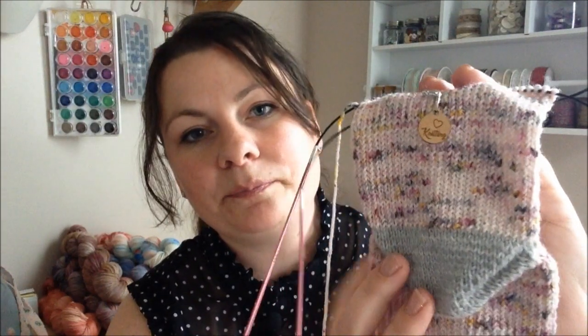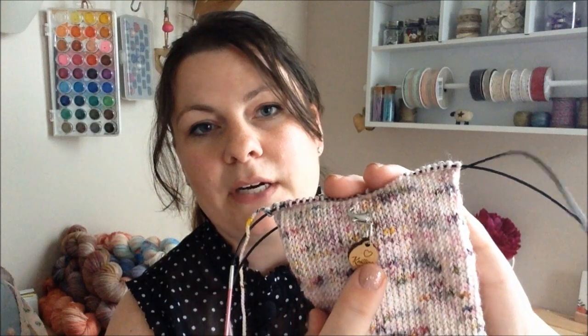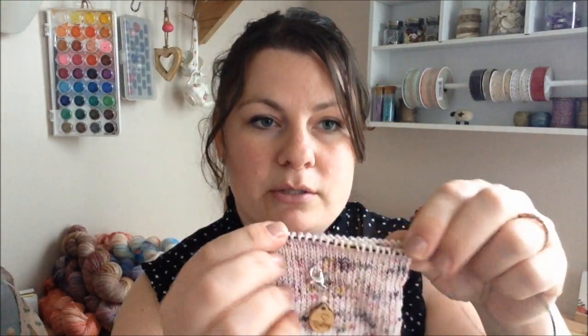And then on this one, I got about half of the foot done before I close off for the toe. And then I'm using a cute little Progress Keeper from Spun Right Round. This was actually part of a stitch marker set that she sells, and I just turned it into a Progress Keeper since I don't use stitch markers for socks that often.